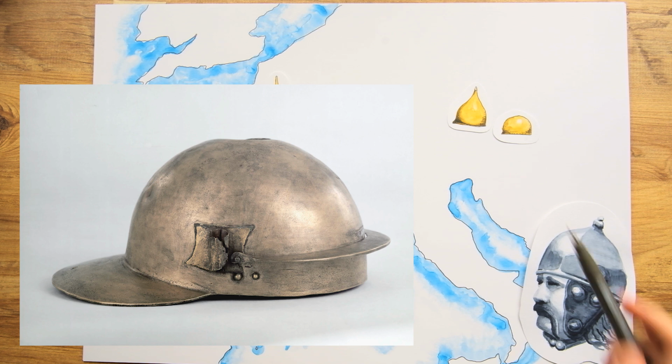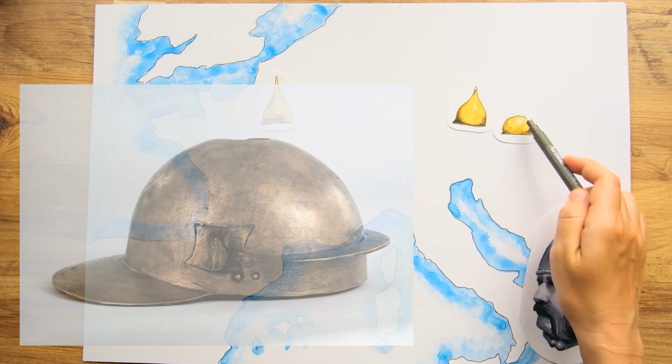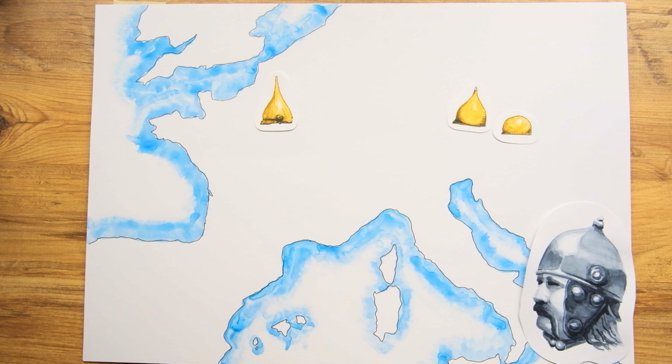A spherical shape is indeed characteristic of the Coolus. However, the neck guard on this particular example is very small. I will continue to refer to this helmet as Coolus, as that seems to be the more common name. But note that the correct name for this type is Calou, after the find location in France, and I hope I pronounce it somewhat correctly in French.